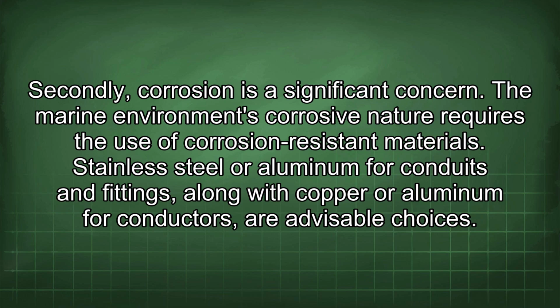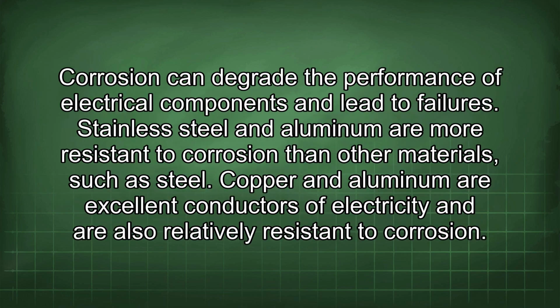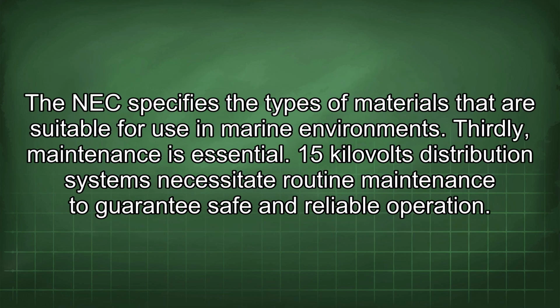The marine environment's corrosive nature requires the use of corrosion-resistant materials. Stainless steel or aluminum for conduits and fittings, along with copper or aluminum for conductors, are advisable choices. Corrosion can degrade the performance of electrical components and lead to failures. Stainless steel and aluminum are more resistant to corrosion than other materials such as steel. Copper and aluminum are excellent conductors of electricity and are also relatively resistant to corrosion. The NEC specifies the types of materials that are suitable for use in marine environments.